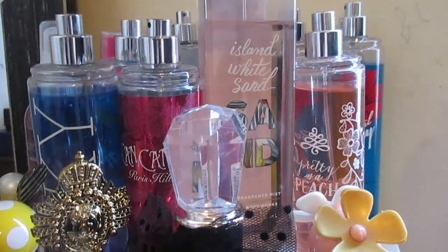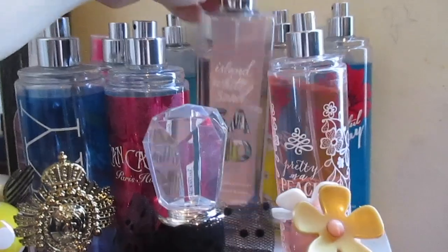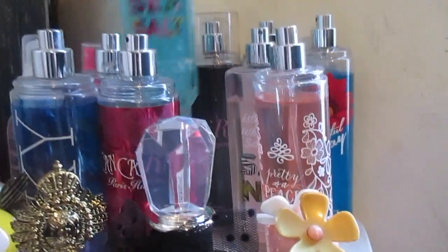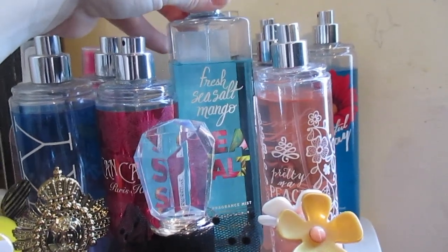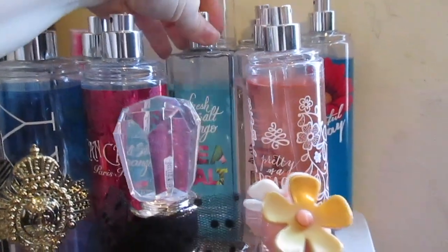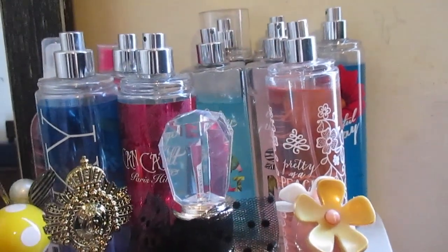Then this one is very like a beachy vibe. So if you like that kind of coconut vibe, you're going to like this one, but it's Island and White Sand. And then again, this is another kind of like beachy, fruity scent, Fresh Sea Salt Mango. I take those with me anytime we're going to the pool or to the beach. Like those are essential for me.